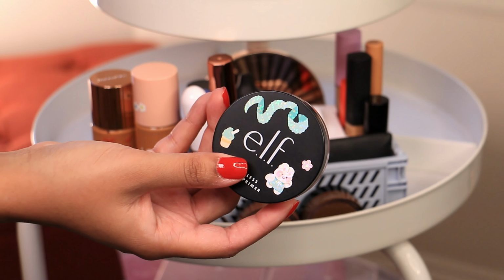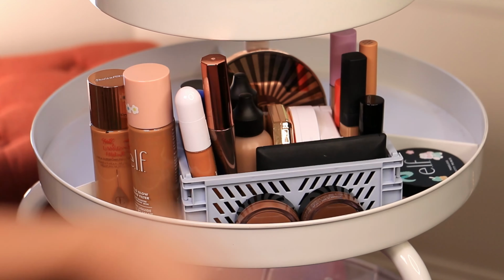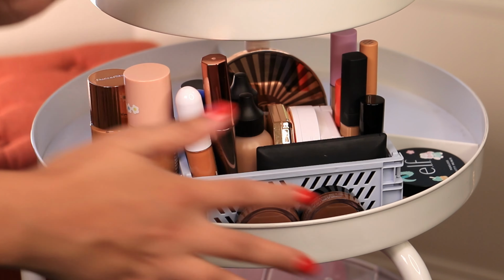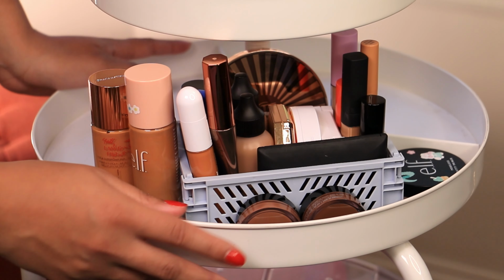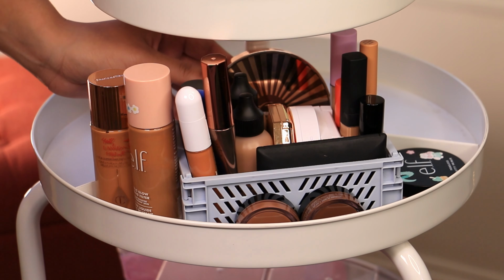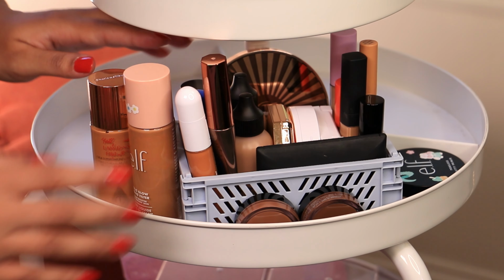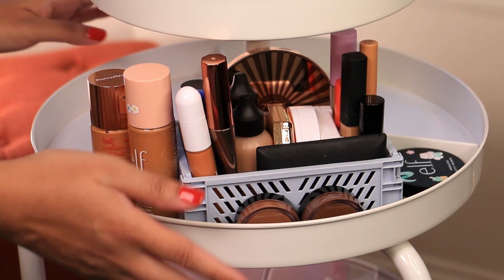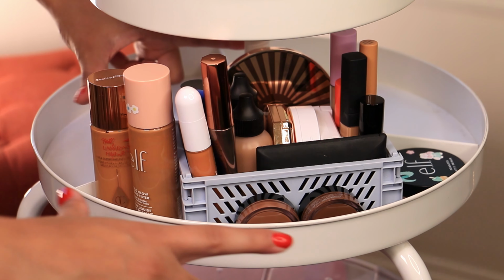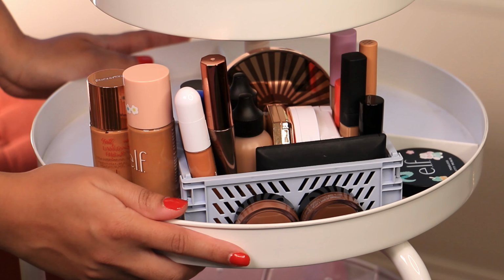And then I think I'm just going to put my e.l.f. Poreless Putty Primer here because it fits, you know, why not? It goes with all the other complexion-based products. And I think that's everything for this. So we've got bronzers in the back, bronzers in the front, some glowy products, all my concealers and color correctors. It all fits so nicely just in this little triad. Is that what you'd call it? Sure. So let's move on to the next one.